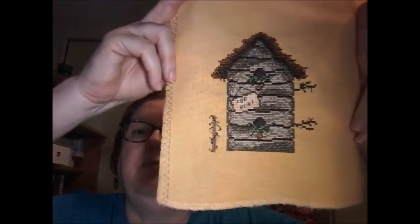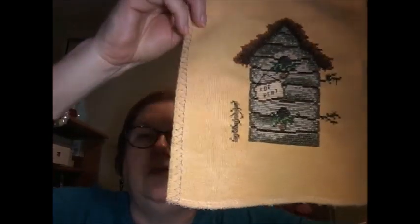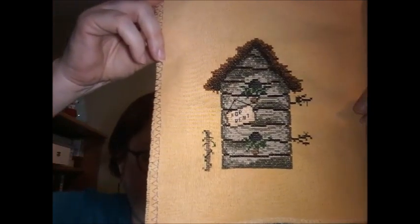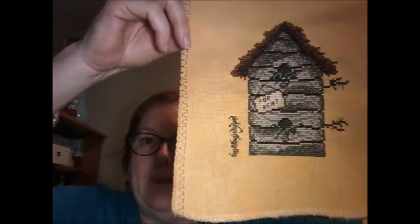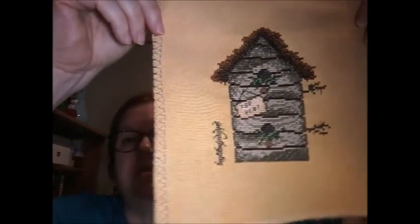And then my last finish of the year, I haven't put the buttons on yet. There's going to be a little birdhouse here, here, and there. It's called Rooms with a View by, I think, Raspberry Patch, I think is what it was. Maybe Strawberry Patch. It's DMC on some silk weaver fabric. Again, probably 32 count. It's kind of small. So those were my finishes for the year.